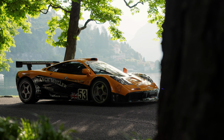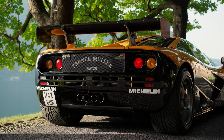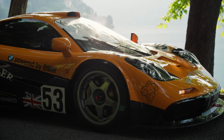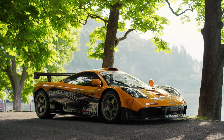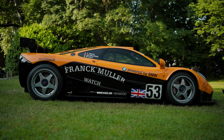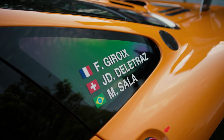This year we showed chassis 11R at the Concorso d'Eleganza at Villa d'Este, freshly restored to its 1996 Le Mans race specification, as well as livery by Lanzante. Seeing that shape under the Italian sun, still orange but now back to race car detailing, not least with the big Frank Müller logos, it was literally like watching a ghost step out of history.